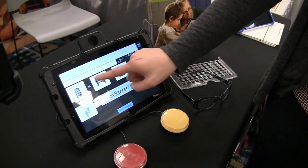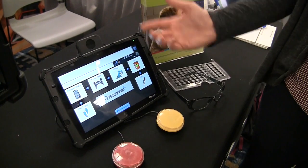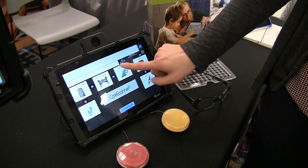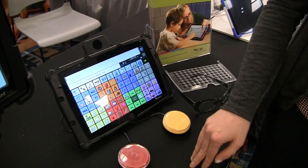There's actually 1, 2, 3, 4, 5, 6 different levels that someone could progress through. So it's got the built-in training. Wow. Yep. So one of the next levels is called Pathway. I'm going to go in there. So she's clicking some buttons.